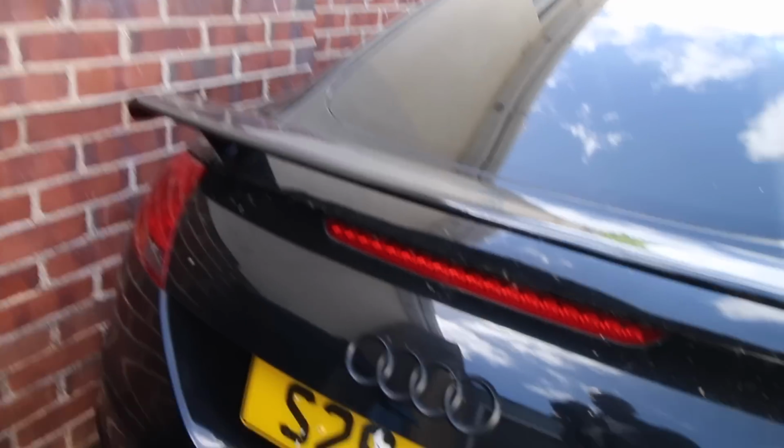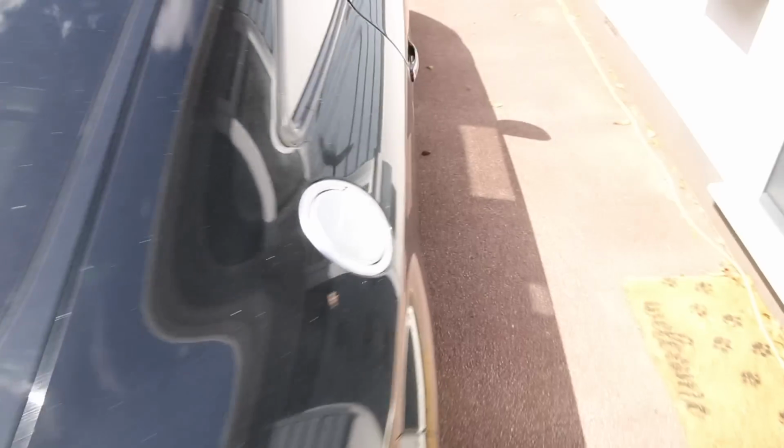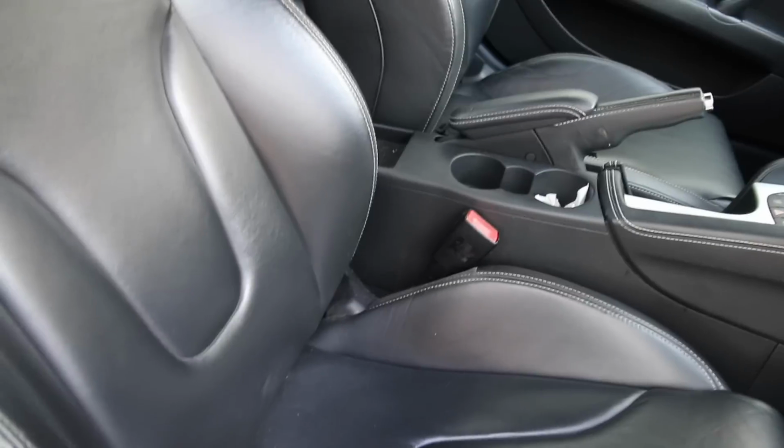Let's take a look in the boot. That's the boot cover, the top of the front, because I've taken that off, and we'll see in a minute why. Battery in the back, all the tools in here. So again, really nicely looked after from that point of view. The interior of the car, again, really good condition. Leather seats, a little bit worn, a little bit tired, and we might just sort that out like we did with the Mark 1 TT, just to give it that brand new look and feel. But other than that, the interior of the car is absolutely fine.